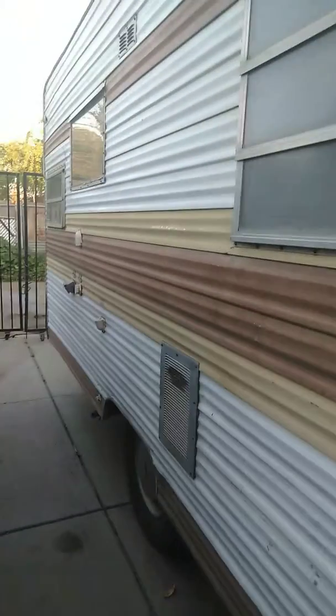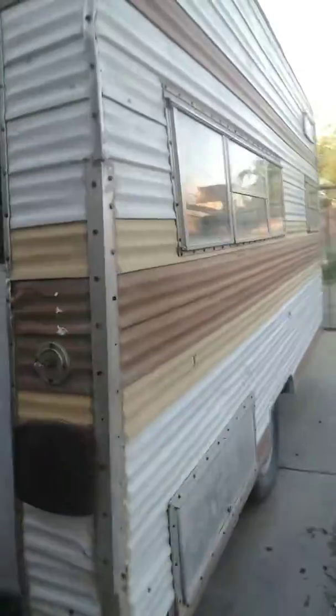Okay, so this is the trailer. I got it for actually like $300. It was more messed up than this. It's a 1972. So what I got done so far, the flooring has to be done and stuff.